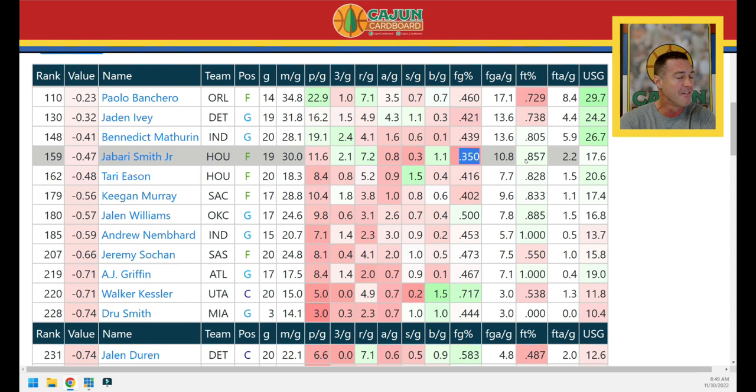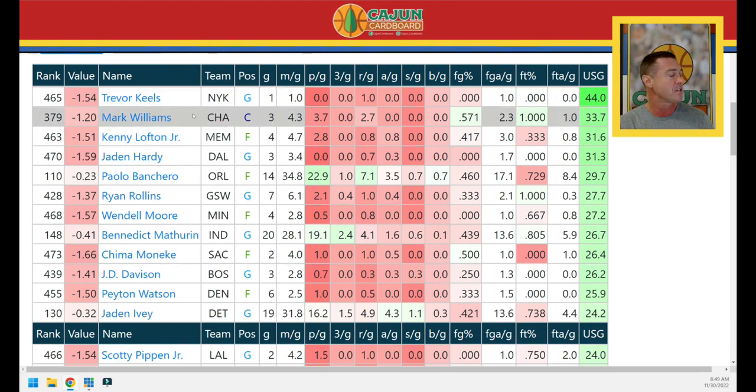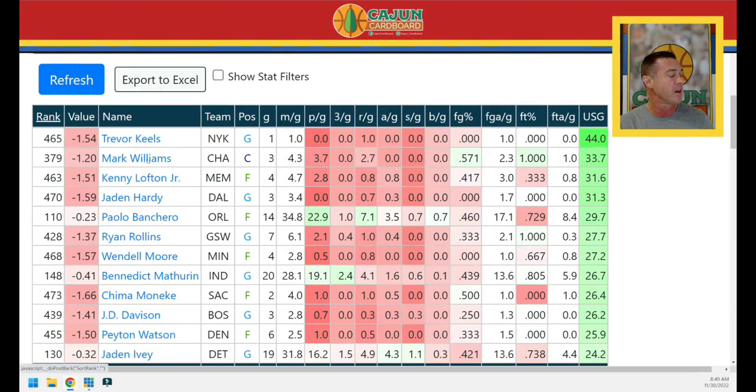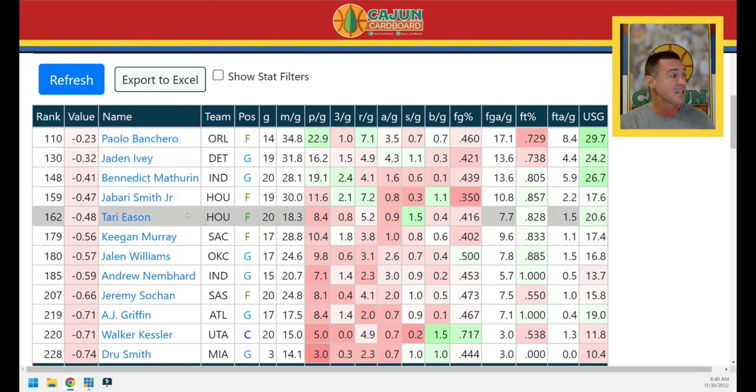So not much to speak of there. As far as usage rate, look at the guys that are getting their usage rate up over 20. Oops, did I just? Oh yeah, that's not going to work. We're not going to do that because it's going to pull in a bunch of guys who have not played enough games and have a small sample size. But that's it, guys. That's what I wanted to look at.